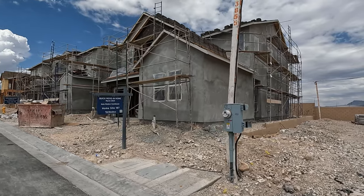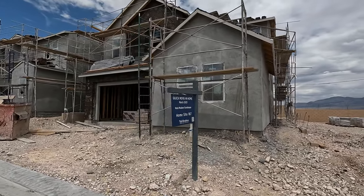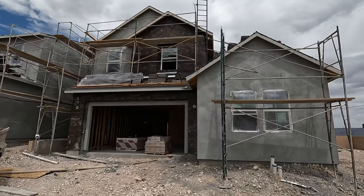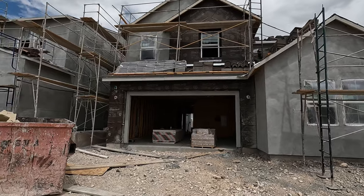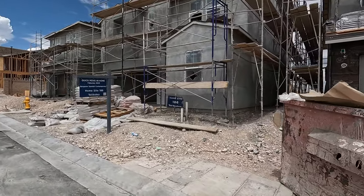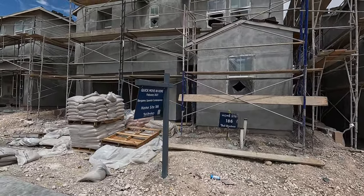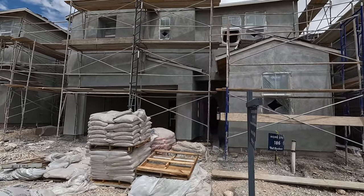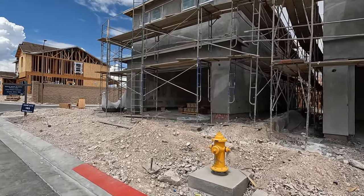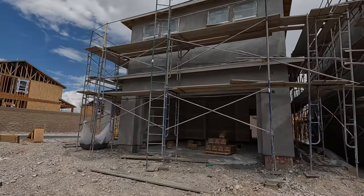You got lot 187. This is the NOLA model. Pricing on this one today is $749,995. And she's going good, almost ready for stucco on this one. And you got lot 186. This is the Bergamo. The pricing today on this one is $689,995. Another quick move-in, February of 23. And then right on the end, we got 185. This is the Avella Modern Craftsman, $679,995. Another quick move-in.